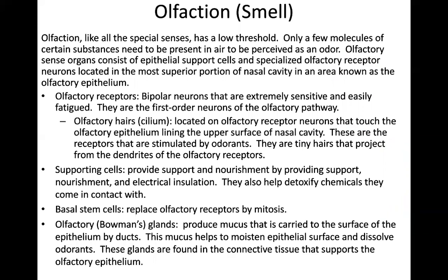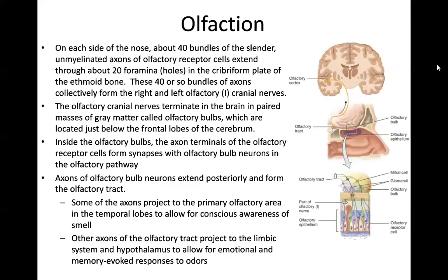These olfactory hairs, cilium, are located on the olfactory receptor neurons that touch the olfactory epithelium lining the upper surface of our nasal cavity. These are the receptors that are stimulated by odorants, and they are just tiny hairs projecting from the dendrites of the olfactory receptors. If you look at this illustration, and I know it's hard because it's not the biggest picture, the blue shaded cells are the olfactory receptor cells.